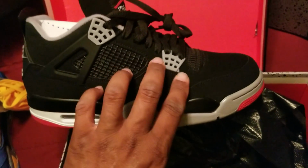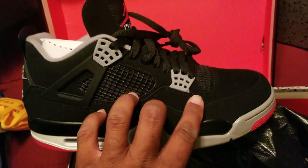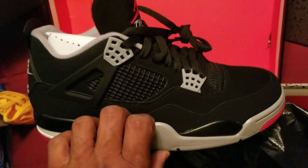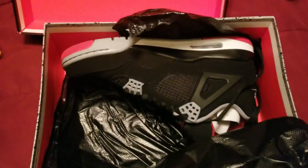I don't know what you call this little thing, but the retros that were coming out, they were just straight like that. But the old school ones from the 80s or whatnot, they had these little tips on them, the little flare outs. And also the Nike Air. They started putting the Jumpman on later, but the original ones had Nike Air on them. So that was the big craze about these things. They were coming back in the original condition. So I'm happy I got them. $200, damn, but hey. Sometimes you gotta do what you gotta do.